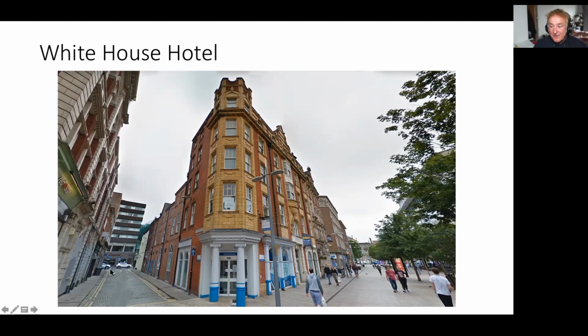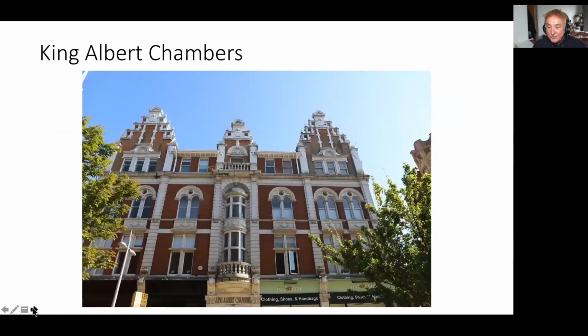So it seems that this sort of row around here has escaped the bombing raids, because I'm going to look at this next one here, and that's King Albert Chambers. I'm going to say they were planned before the outbreak of World War I, but this wasn't completed until 1923. And again, I'm going to say a Dutch style with its step gables, but I can't say that because it would be a Belgian style, because King Albert was the Belgian king at the start of World War I. I think he went into exile. So that's why it would be called King Albert Chambers after that. So that's where the name comes from.